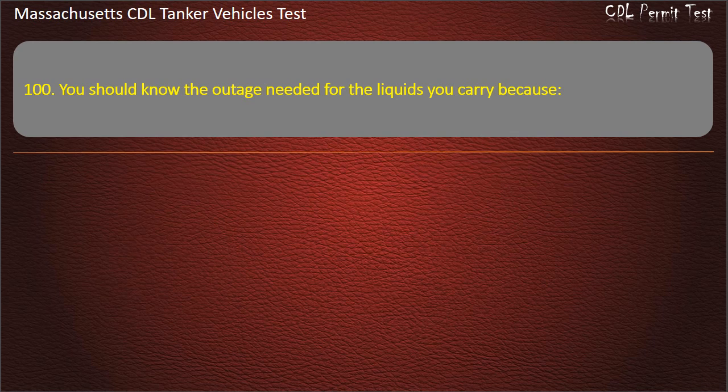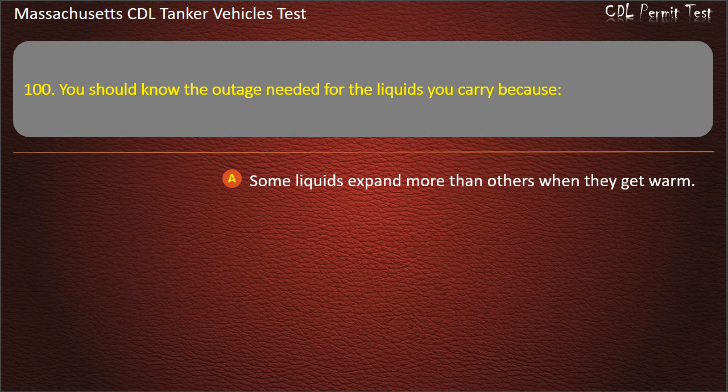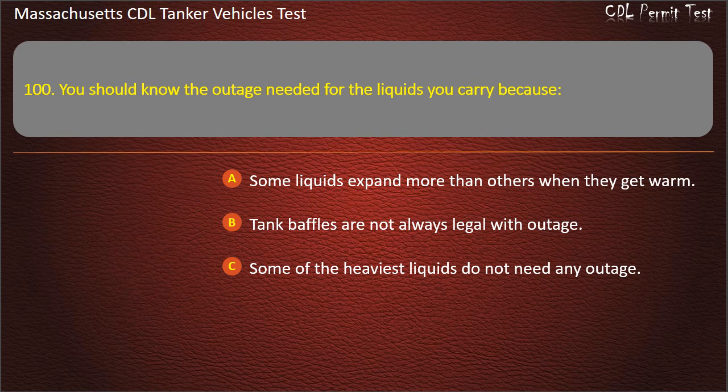Question 100. You should know the outage needed for the liquids you carry because some liquids expand more than others when they get warm. Tank baffles are not always legal with outage. Some of the heaviest liquids do not need any outage. Answer. Some liquids expand more than others when they get warm.